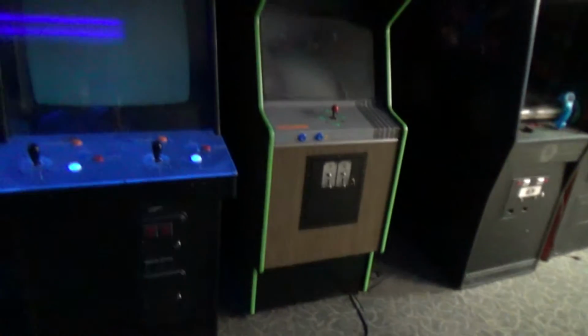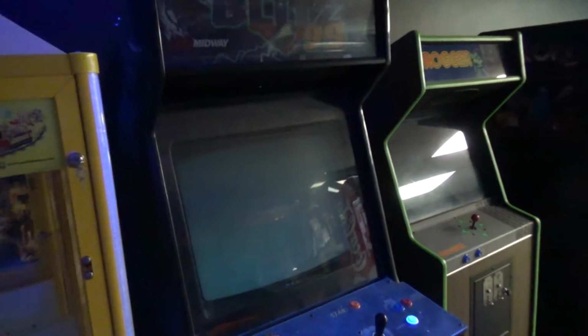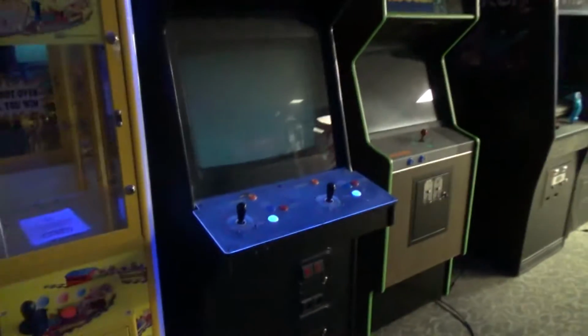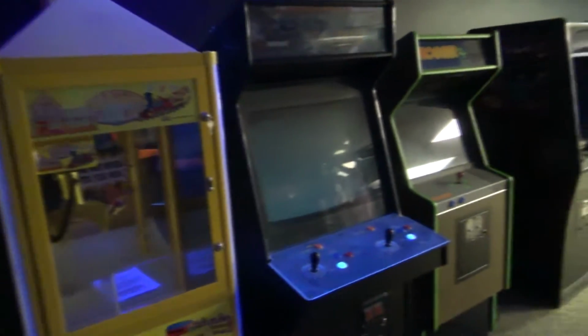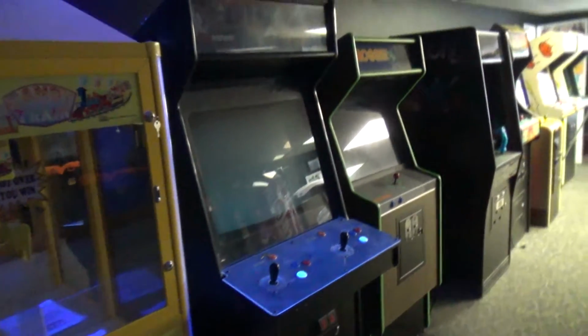Frogger, great game. Frogger, $6.95 for a working Frogger. We have a Blitz 99. I also have a Blitz 2000 in my other building. If you want a Blitz 99 or 2000, this one here is, I don't know, 600 bucks. And if you want the 2000, we got it for $6.95.